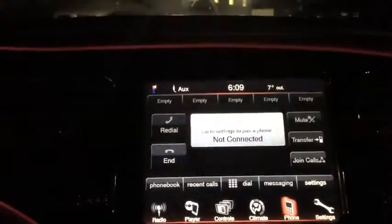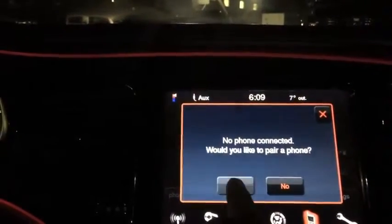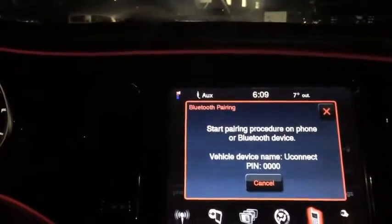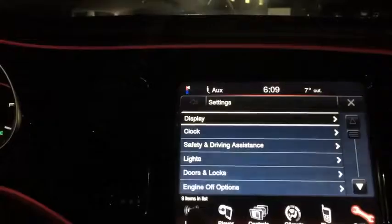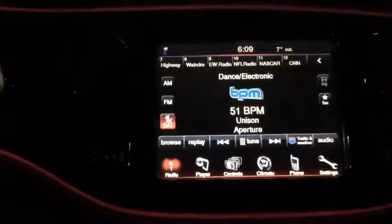You want Bluetooth? Oh yeah, Dart's got you covered. Super easy to pair a phone with just a push of a button. You'll be cruising down the street listening to your tunes or talking hands-free in no time. You want Sirius Satellite? Comes with a year's subscription. Even comes with a backup camera.